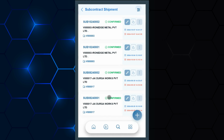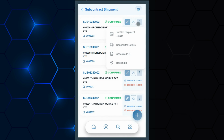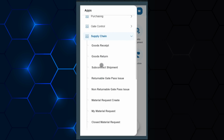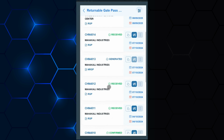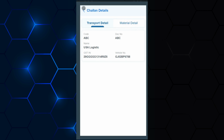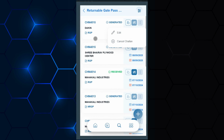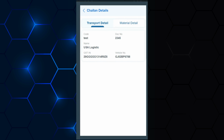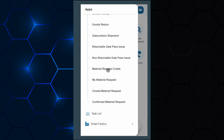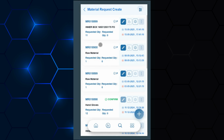Subcontract shipments are tracked here. Outward goods sent to sub-vendors with full visibility on status and quantities. Returnable gate passes, issued when you send materials out temporarily. Track which challans are still out, which have been received back. Complete inbound-outbound control. From the shop floor, workers raise material requests directly from the app, specifying item, quantity, and urgency.